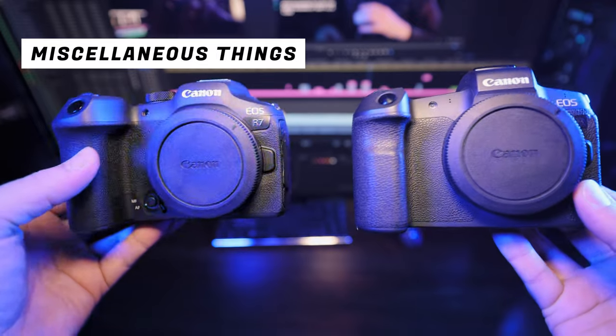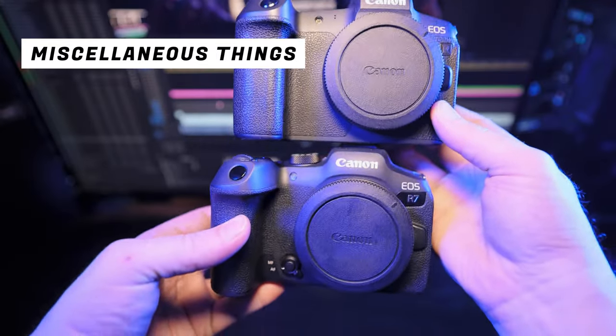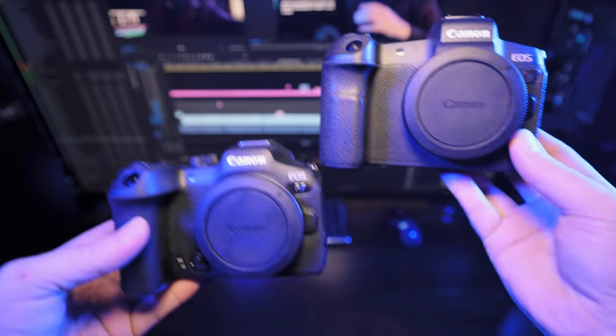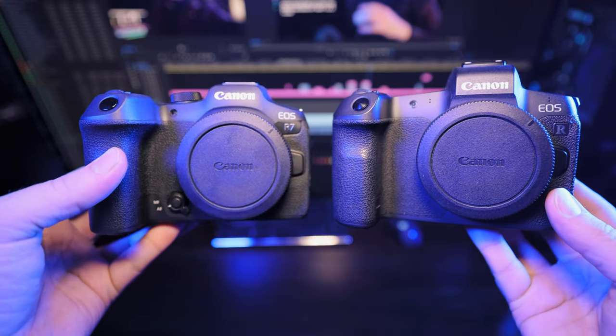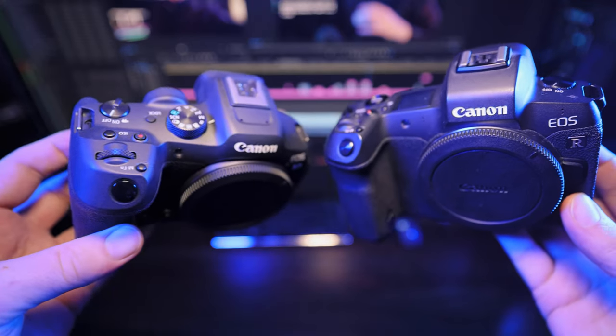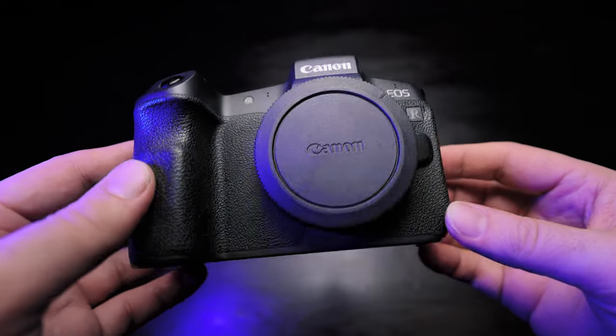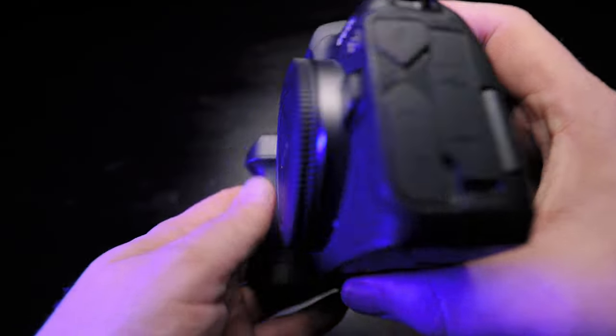All right, here's a few miscellaneous things. The EOS R has 5,655 focus points, while the R7 has 651. What does that mean in real life? Absolutely nothing. I haven't noticed that the R7 lacks in any way when it comes to autofocus. They're both weather resistant, which is definitely a plus for both of them.